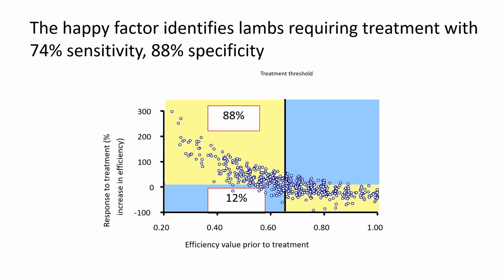So using our happy factor, and remembering this graph from previously, if we set when we want to treat our animals here, which is identifying the majority of animals that were underperforming, you see that we identify 88% of animals that would have responded to treatment. And on the other side, the animals that we leave untreated, 74% of those would not have been expected to respond to treatment. So we think it's a sensitive approach.